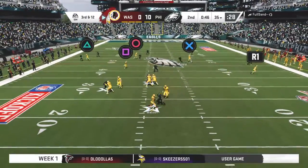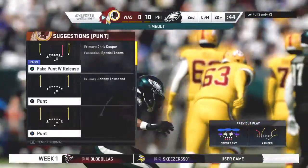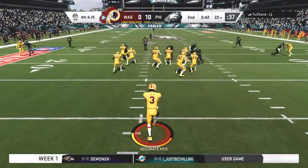Watson from the gun, he'll throw. And a big loss here as he's taken down. Now the Eagles will use the second of their timeouts as they'll stop it with just over 40 seconds to go in the first half.